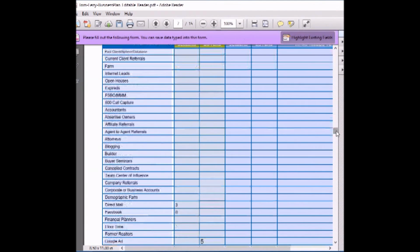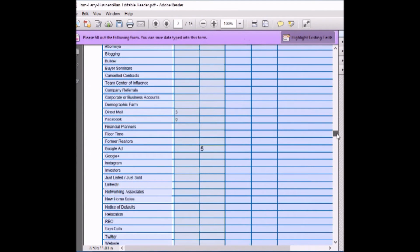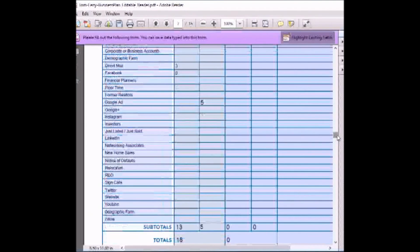So if you spend 30 minutes on this form, you will surprise yourself on how much you realize you can improve your business for the next year. Many agents will be reminded of areas that they are completely ignoring that could help increase your income dramatically.